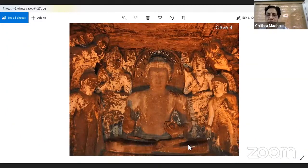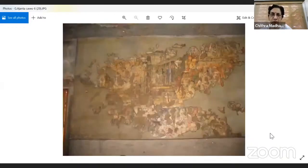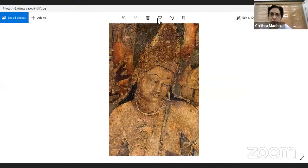Many, many of the sculptures in Ajanta still have traces of paintings on them. We all know that this place is very, very famous. The paintings of Ajanta are world famous. They are made according to a technique called fresco. The fresco technique is when the artist used to paint when the surface was still wet. It's a very difficult technique, and the artists of Ajanta actually mastered it. So this is Lokeshwara, one of the deities of Buddhism.